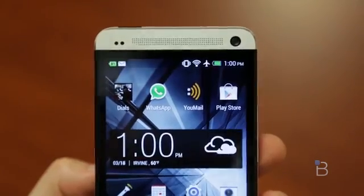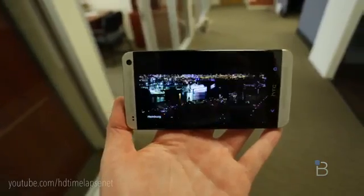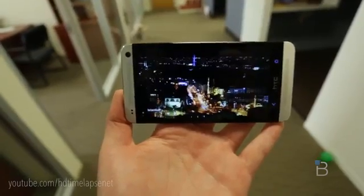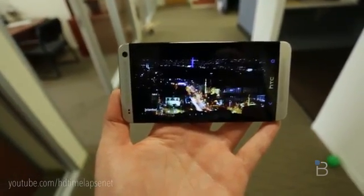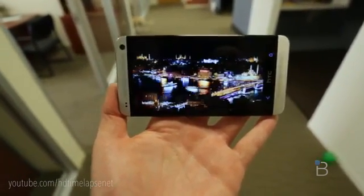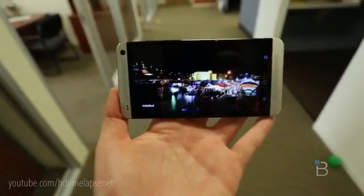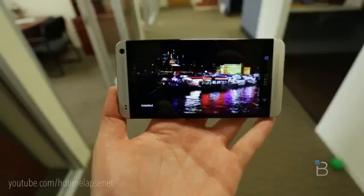This is one of the best built devices I have ever tested. This is one of those phones I actually enjoyed picking up, and that's such a weird thing to say, but the way it feels in the hand and the cold feeling on it, it's just absolutely outstanding. I can't say enough about how well this phone is built. Everything about it just screams quality.